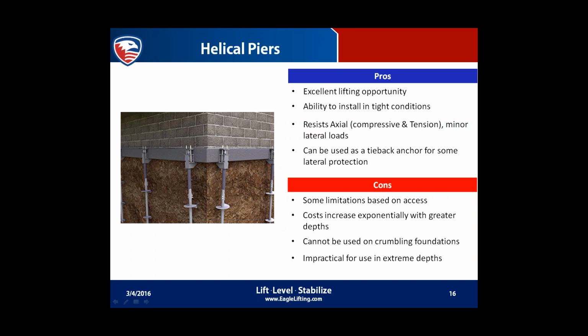Costs increase exponentially with greater depths. Once you start penetrating down 20 feet or so, you can't have a 1.25 inch or 1.5 inch shaft anymore. Now you're looking at 1 3/4, 2 inches, 2.25 inches. You have to start increasing the thickness of the shaft, adding more blades, and increasing the size of the blades, in order to get better strength from the piers that resists not only the tension load and the compression load, but also the torque load that you're putting on the pier in order to screw it down into the soil.